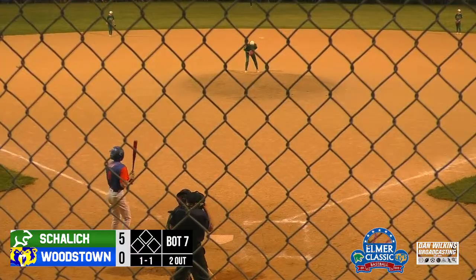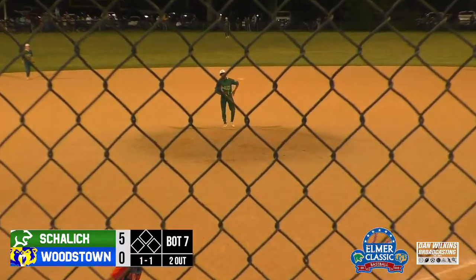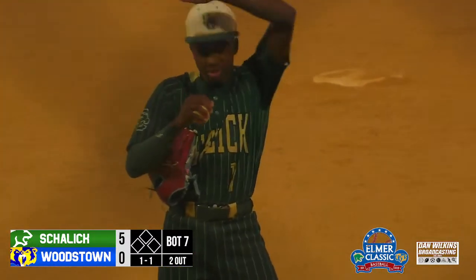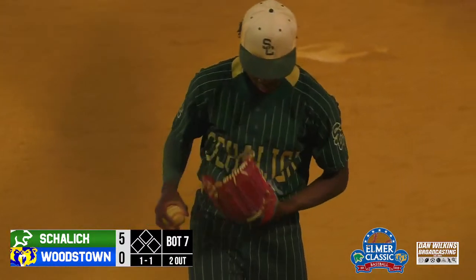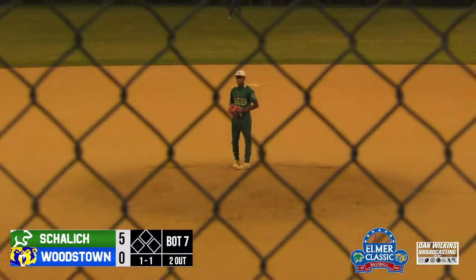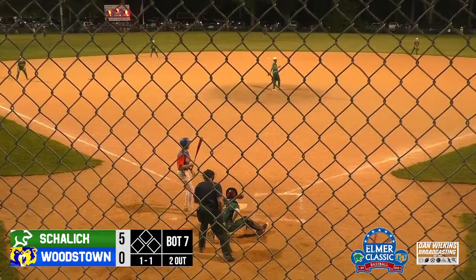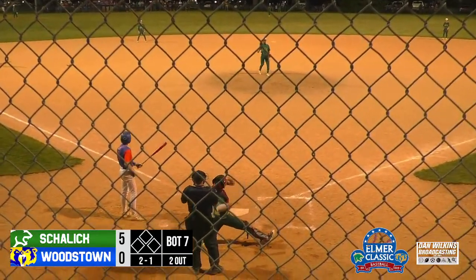Schalick would go to a perfect 7-0 in the Tri-County Diamond. They have a road game versus Salem on the 8th. Pennsgrove on the 8th, home to Salem on the 9th, and away to Bridgeton on Monday the 12th. So 3 pretty good opportunities there for Schalick to pick up some wins if they can, as it's 2-1.